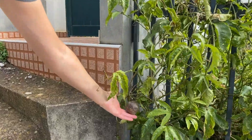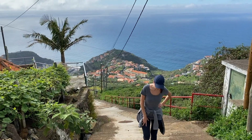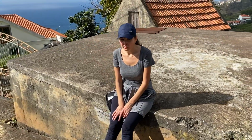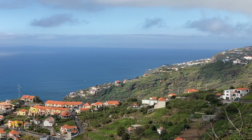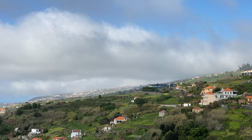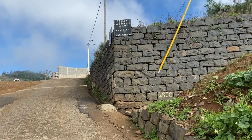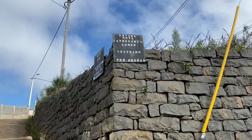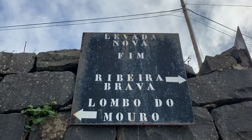What's that? Maracuja. Somewhere those steps have to end, right? There are some seriously beautiful houses here in the hills. Not sure if that's a sign of where we go. Levada Nova, Candelaria, Lombo, Castero, 9 kilometers, 4 hours, might be it.